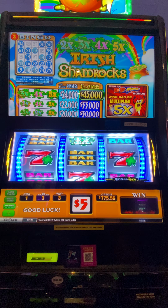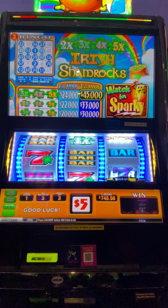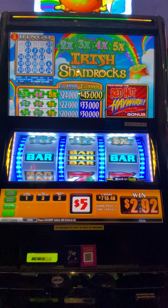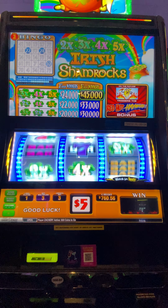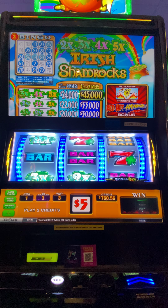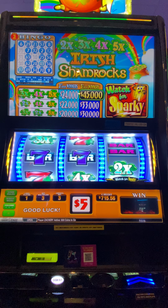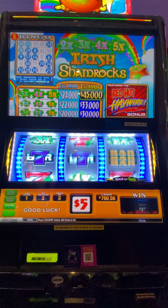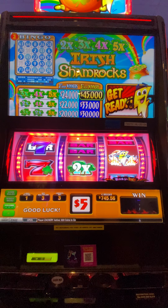Nothing so far. Come on, Sparky. Where is Sparky? A little bit there. All right. Hear the machines going crazy in here, and that's kind of normal. You'll see them paying out quite a bit in the high limit room. There you go. Need some more of those. Come on, Sparky. All right, here we go.